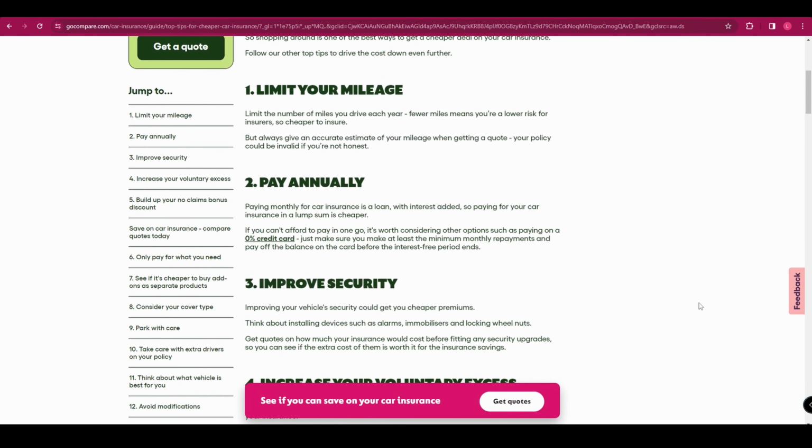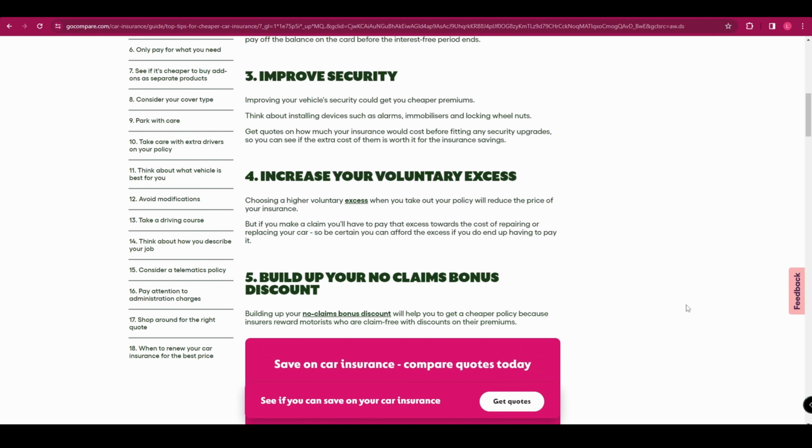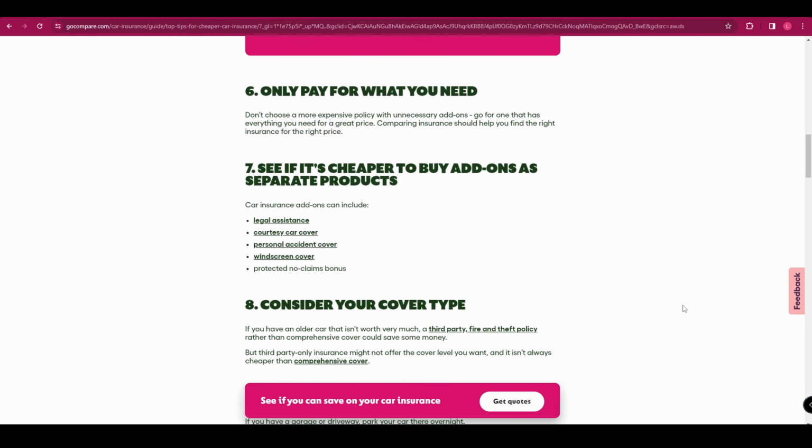The excess is the amount of money that you pay in the event of a claim before the insurer pays the rest. By agreeing to a higher excess, you can lower your premium as you're taking on more risk and responsibility. However, make sure you can afford to pay the excess if you need to make a claim. You don't want to end up in a situation where you have to pay more than you can afford or where you have to avoid making a claim because you have a high excess.